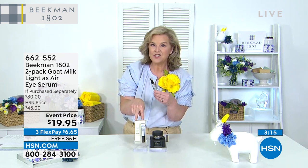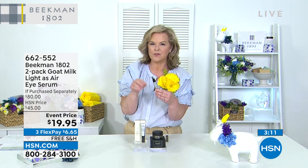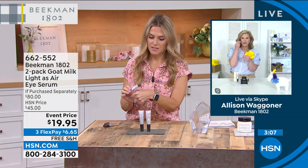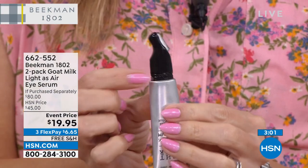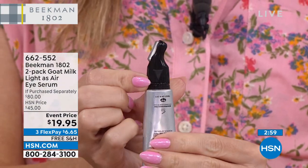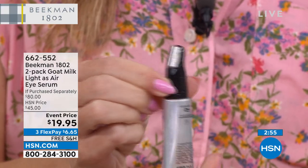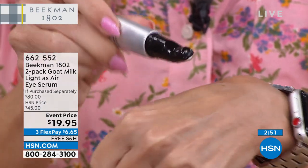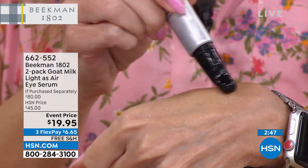And because you get two of these, I love to keep one in the refrigerator. So if I wake up with really puffy eyes, pull that out while you're doing your coffee. Now, I do want to say this has an on and off, so you don't waste any product. So you'll see that little arrow on, and then you twist it to do an off, right? And so what you do is twist it on, and then you just give it a little squeeze. You're going to see a little bit of that serum come up right to the roller. And then you go ahead.